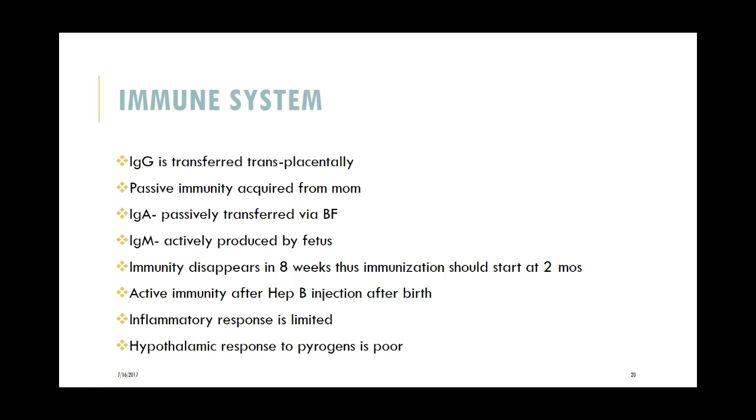And that is a passive immunity that is very good for the newborns, because it helps protect them against all types of illnesses once they're born. And even though it's a passive immunity, it does last for a little while. So we have passive immunity that's acquired from mom. And then for those babies who are breastfed, they also get passive immunity as well.